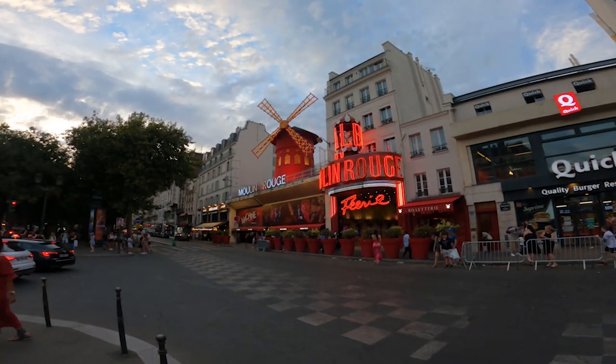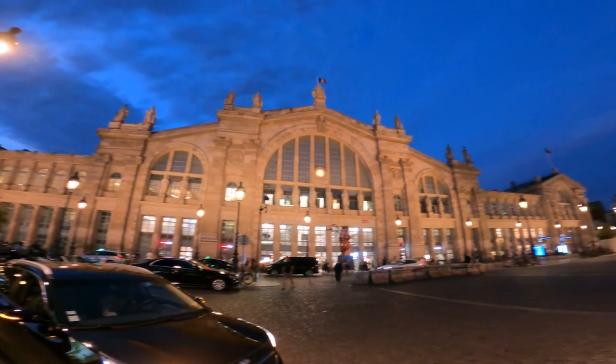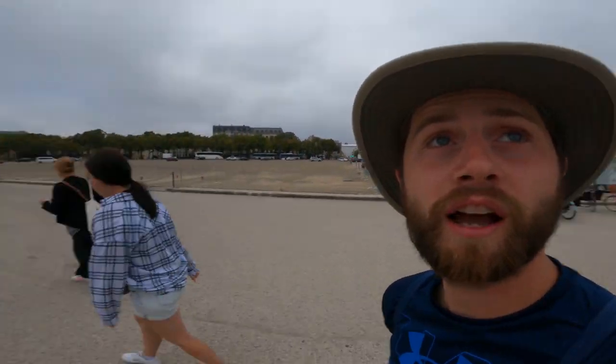The Moulin Rouge train station. After a long bus and subway ride, we have made it to the Palace of Versailles. The palace doesn't open for a bit, so we've got a huge line.